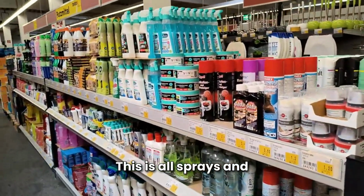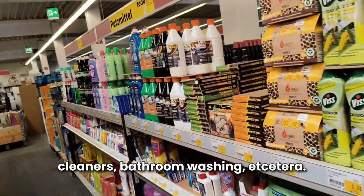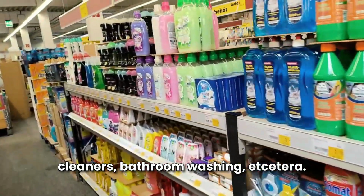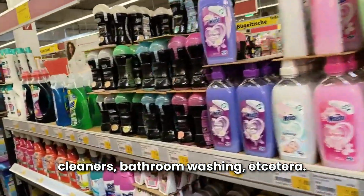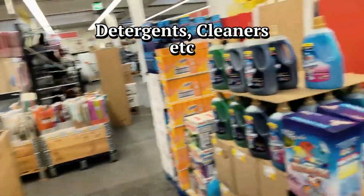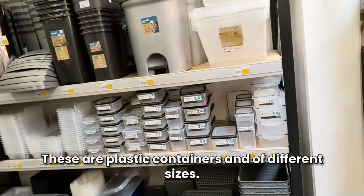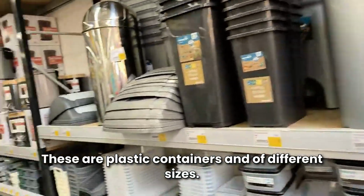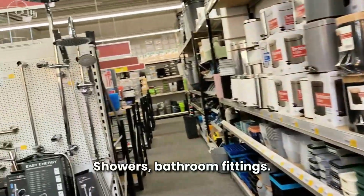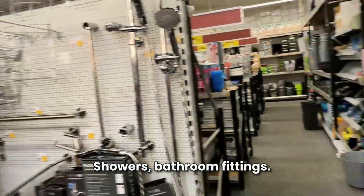This is all sprays and cleaners for bathroom washing, etc. So everything under one roof. These are plastic containers of different sizes. Showers, bathroom fittings.